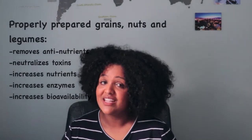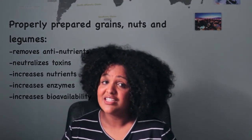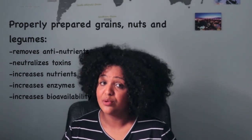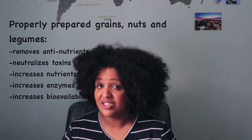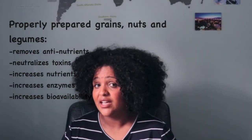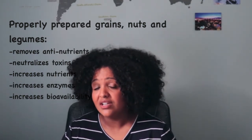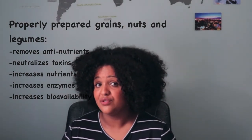Lastly, grains, legumes, and nuts. They should all be sprouted or fermented prior to consumption, and that's because they are high in anti-nutrients like phytic acid and oxalic acid, which block the absorption of minerals and other nutrients and could lead to mineral deficiencies. So by fermenting them, we allow bacteria and enzymes to pre-digest these anti-nutrients, which makes them bioavailable, neutralizes the toxins, as well as increases the vitamin and mineral content in those foods.